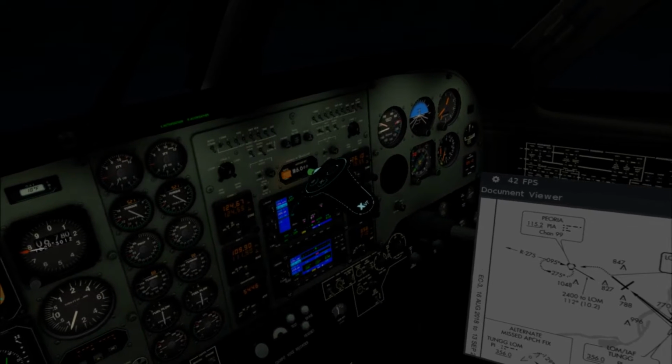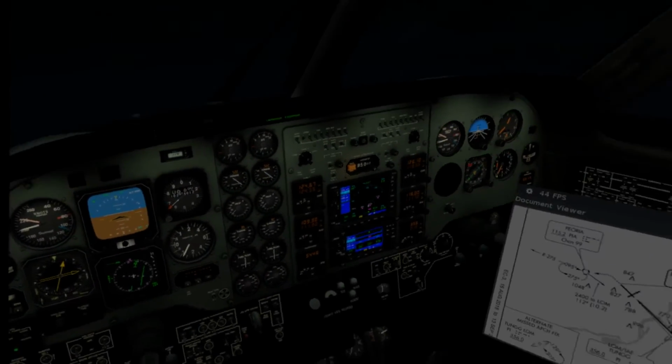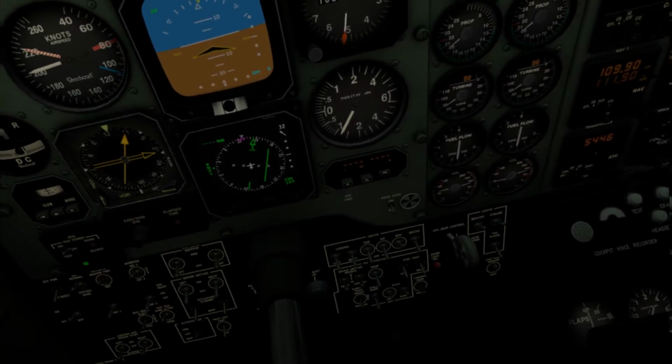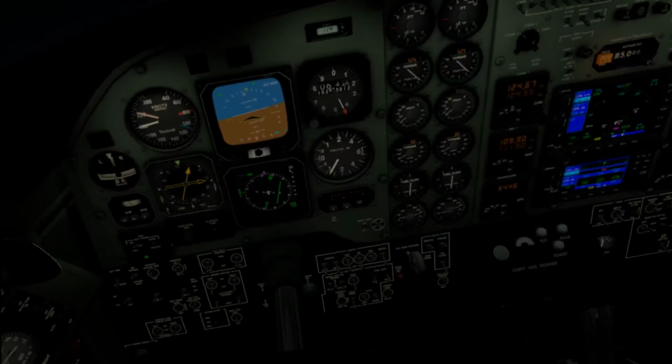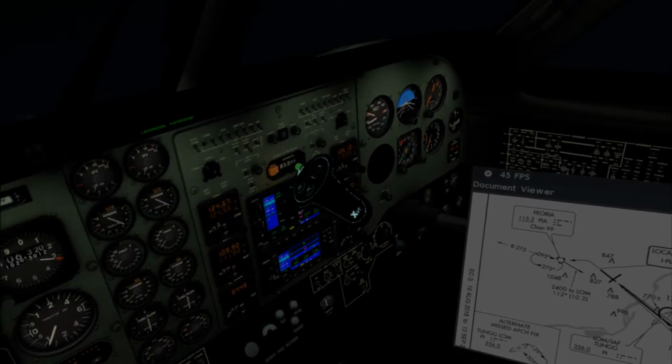And down to 5,000. King Air 2 Hotel Romeo, turn right heading 130, vectors to the ILS approach for runway 31 at Jen Downing Peoria International. Heading 130, vectors to the ILS approach for runway 31, King Air 2 Hotel Romeo. King Air 2 Hotel Romeo, descend and maintain 3,800 feet. Descend and maintain 3,800 feet, King Air 2 Hotel Romeo.